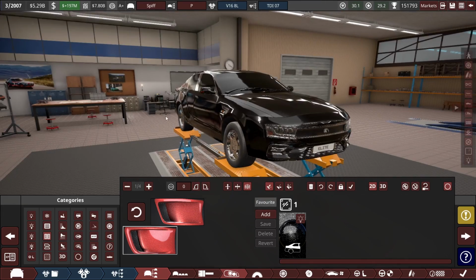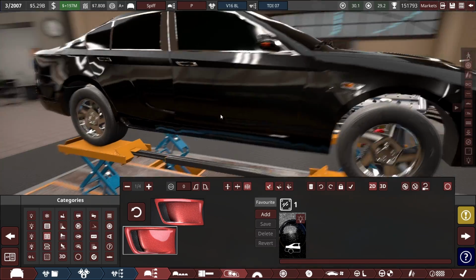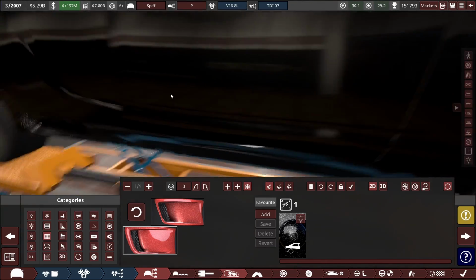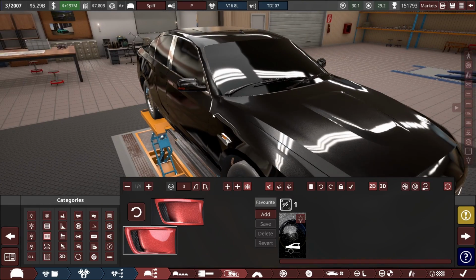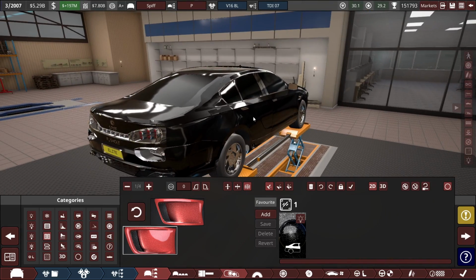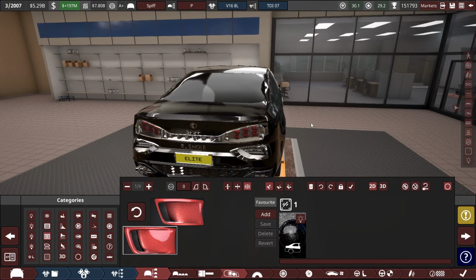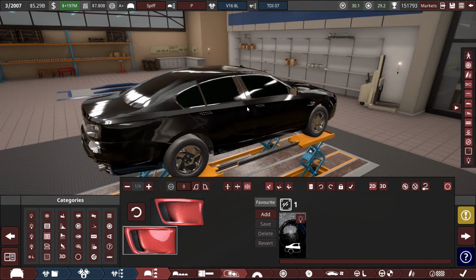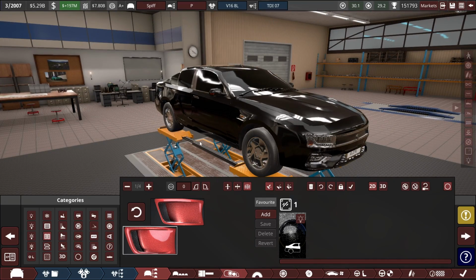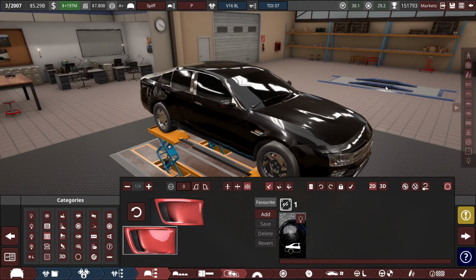Sides are okay. I don't think the sides needed much. They've already got detailing on the actual bodywork itself, so not really much that's needed there. Unfortunately, there aren't really rear lights that match the front lights, but I think it looks pretty good. Certainly looks the part of an executive type car, which is what we're going for.